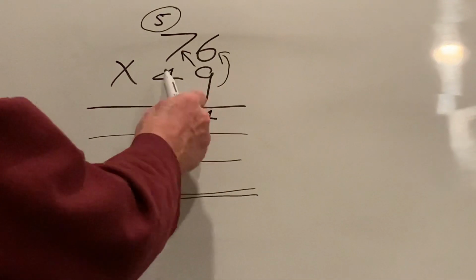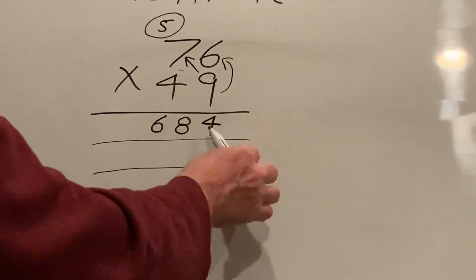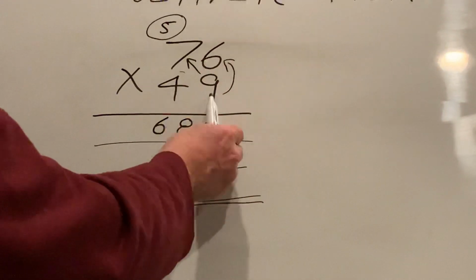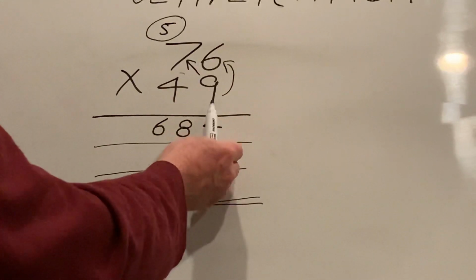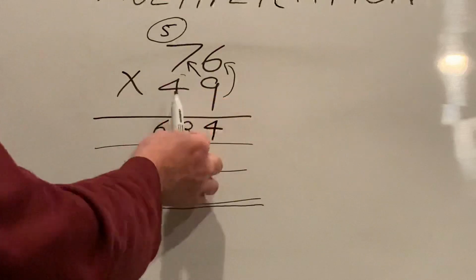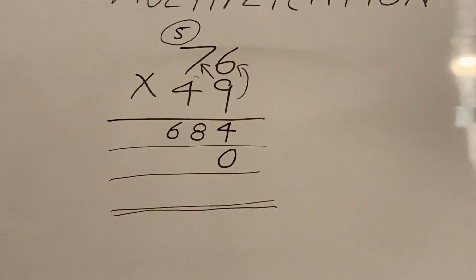Now we're going to do the 4. So we've done the 9 6s, 9 7s, we've worked it all out. Now we're going to do the 4. But because the 4 is up 1, it's in the 10 column, not the 1 column. So not the 1s, but the 10s. We put a 0 here to begin with. It's just what we do.